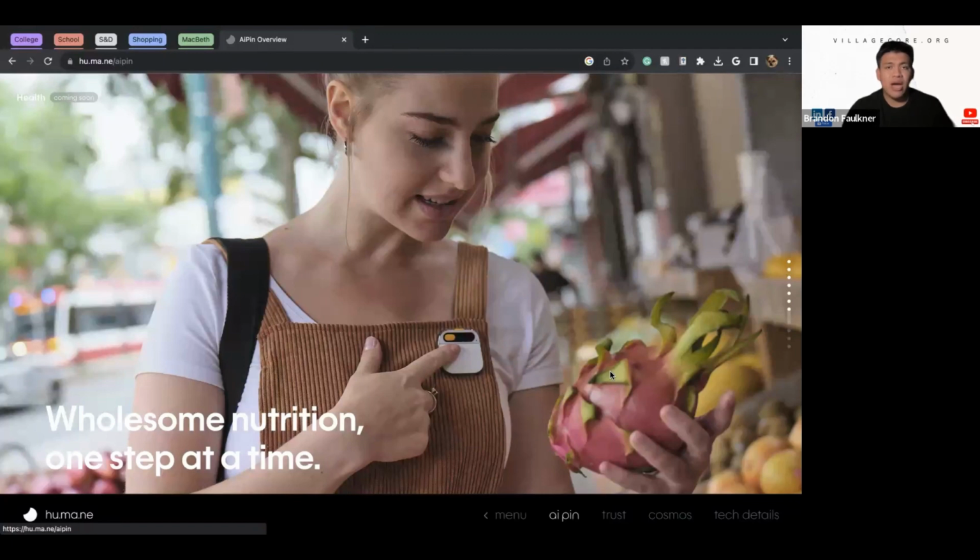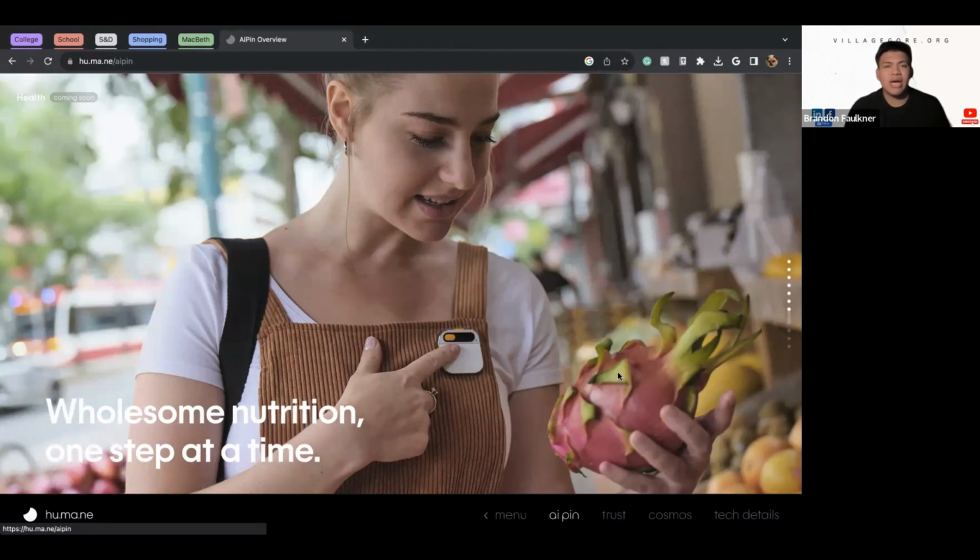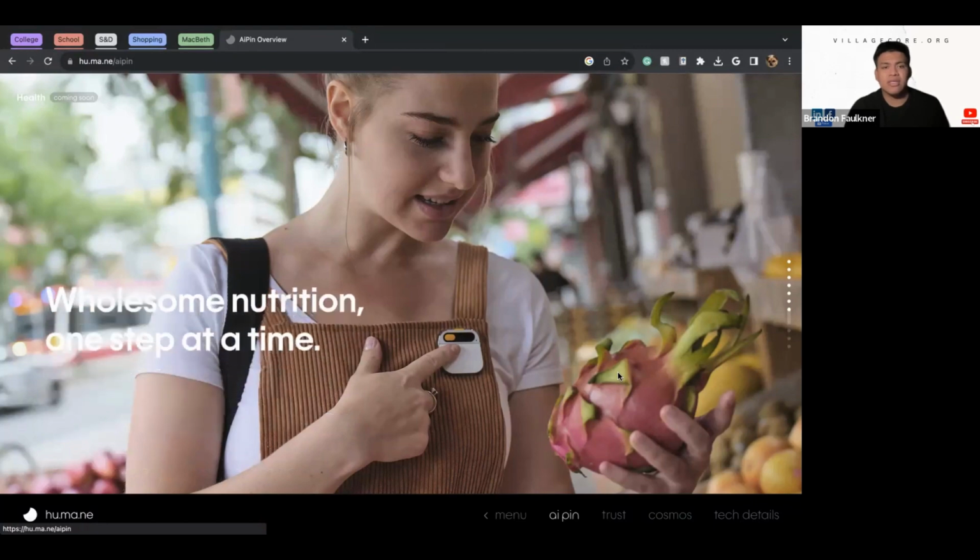If I were to have my Humane AI Pin on me, I could say, okay, tell me if this meal is keto, tell me exactly what's in this meal, and tell me whether or not this meal reaches my goal of staying in keto. Essentially, Humane will give me a breakdown of what's inside that meal, what the ingredients are, and it'll also tell me whether or not I'm staying within my goal of being keto friendly. And also, it could tell me protein count, calorie count, sodium count, and other things of that nature.